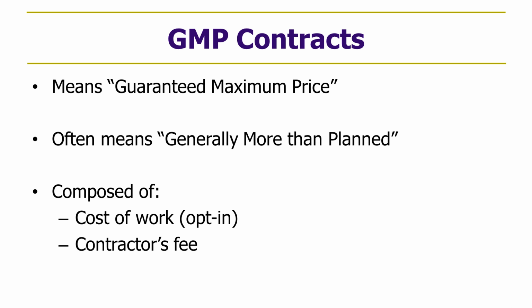So now let's talk about the GMP form of contract. What it means by definition is a guaranteed maximum price or a cap on the cost of construction. I think cynically a lot of parties believe at the end of a project what it really meant was generally more than planned. And that's because the GMP, even though it is a guaranteed maximum price, it's not unconditionally guaranteed. And there are certain ways the GMP can be adjusted during construction.